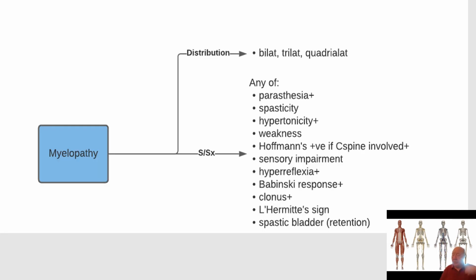Okay, so we'll look at some distributions, if you like, and this is for a spinal cord distribution. So the distribution can either be bilateral, trilateral, or quadrilateral. And this is certainly not multi-segmental, it's just not segmental. So it's non-segmental but not multi-segmental. Any of these are a cause for concern when they're in that distribution: paresthesia, spasticity, hypertonicity, weakness.